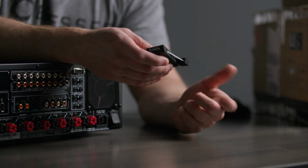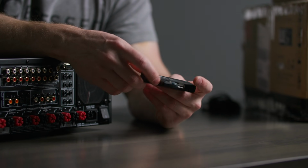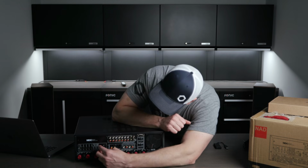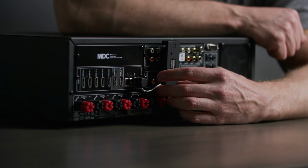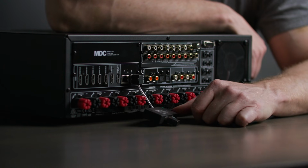The latest version basically just ships with this BluOS module, so this comes in the box. And what you do is you pop this little sucker off of here. They also send an extension cable if you needed to, but I just plugged it in like this. So this is what gets us wireless streaming capability. So you're gonna hang this off the back. A little clunky, but I think I'd certainly rather have it than not.